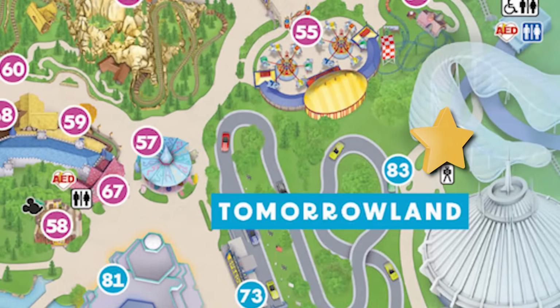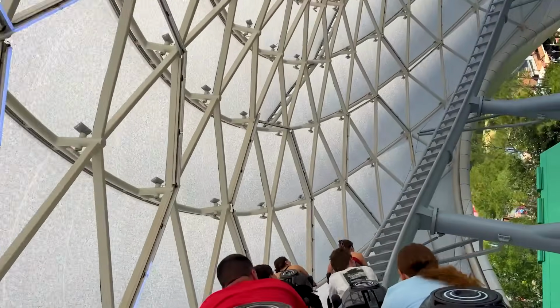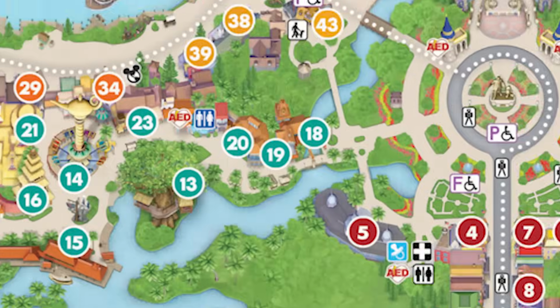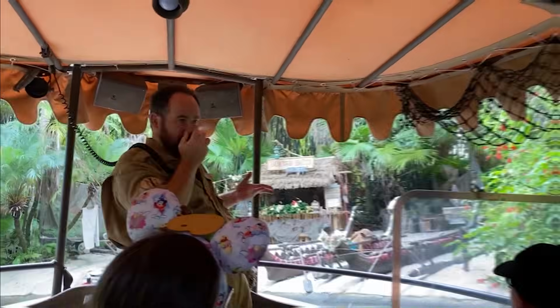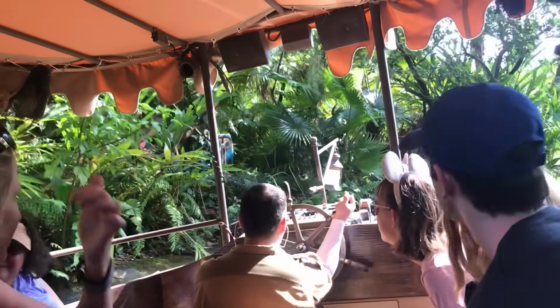Tron Light Cycle Run is one of the newest rides in Magic Kingdom. This thrilling launch coaster sees you riding your very own light cycle at speeds of almost 60 miles per hour as you race through the grid. Tomorrowland is also home to Space Mountain, a historic roller coaster where you'll hurtle through the dark past shooting stars and satellites. And our final star, Jungle Cruise, is a comedic boat tour through the rivers of the world where the skippers will keep you laughing with classic and surprising jokes.